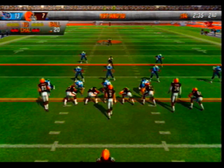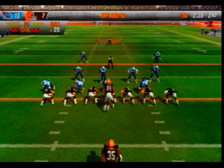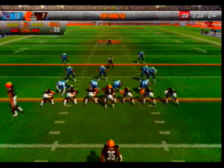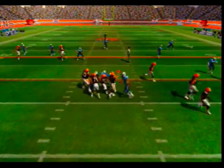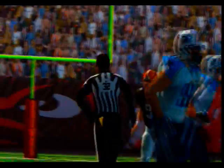First and 10. Number 35, the lone back. Johnson goes in motion. Pass play here on first down with the pass. Fumble. The Titans grab the live ball. He was able to rip that one away from the ball carrier.